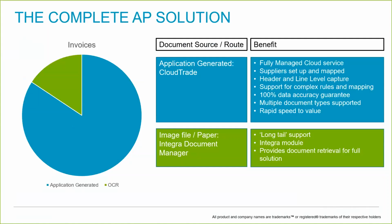The reasons being is that it's a fully managed service. There's no setup on site required, there's no scanners, multifunction devices. We handle all of the supply setup and the mappings for the life of the contract. So if a sender changes a format, if they start to present information in a different way, then we will adjust the templates accordingly. The software that we have is accurate enough to pick that up. We do capture header and line level information, and we do, as I say, support the very complex rules writing and business logic that needs to be built in.